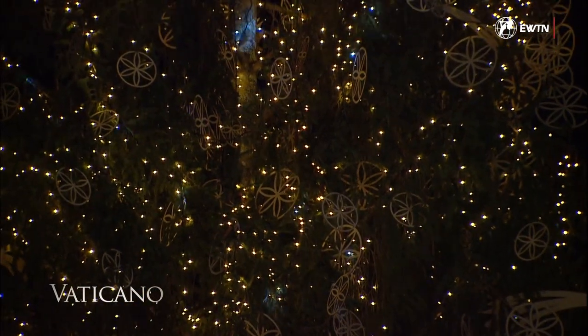We just wrapped up our tour, and next week we're going to bring you more images of the Vatican getting ready for Christmas. But before I let you go, I want to show you some Italian Christmas dessert, panettone. Every Italian household has and enjoys it every Advent and Christmas.